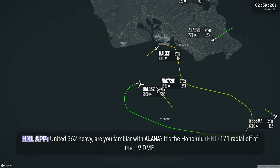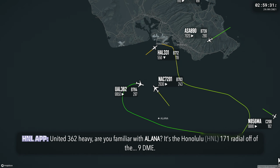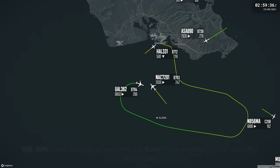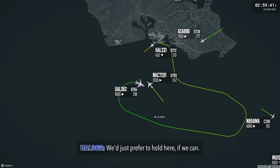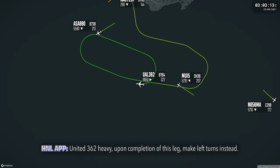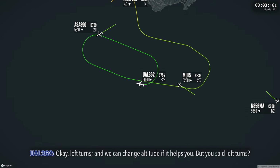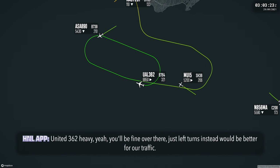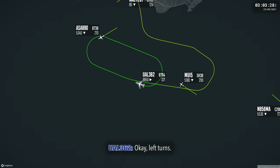United 362 Heavy, are you familiar with Alana? It's the Honolulu 171 radio off of the 9er DME. Correction, 13.9er DME 6. We just prefer to hold here if we could. United 362 Heavy, upon completion of this leg, make left turns instead. Okay, left turns. We can change the altitude if it helps you, but you said left turns? United 362 Heavy, yeah, you'll be fine over there. Just a left turns instead will be better for our traffic. Okay, left turn.